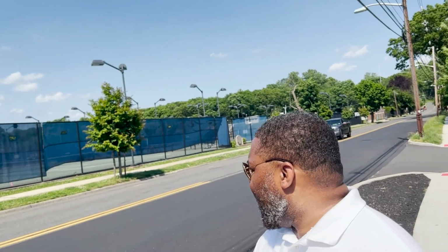It has lights, used a lot by obviously the high school team, but it is tennis clubs that are routinely here as well. The community also utilizes this space. So this is a very, very well-known, iconic feature here within the community.